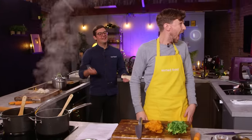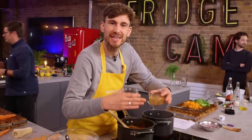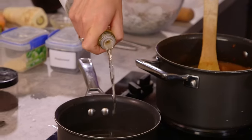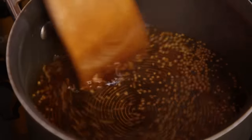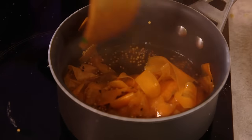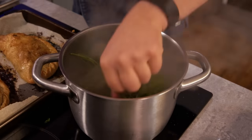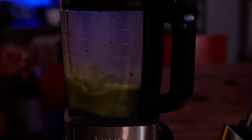What I'm using is parsnip and carrot to make salty crisps. I don't want these particular ones too sweet. This is the pickled liquid for my carrot slaw. It's water, vinegar, sugar, salt, onion, and mustard seeds. Gonna bring that up to the boil, and then I'm gonna dunk in my radishes and my carrots. I'm also going to boil up some carrot tops with some sugar, some water, and some salt, then add in mint last minute, and then blend the whole lot into a carrot top and mint sauce. Ooh. Nice. Okay.